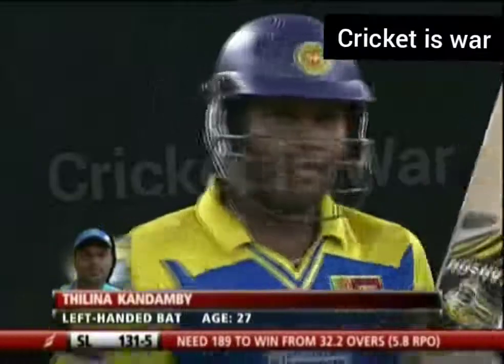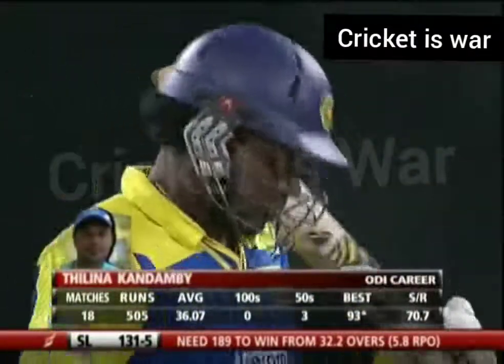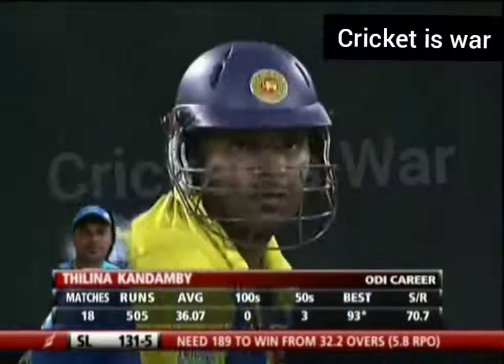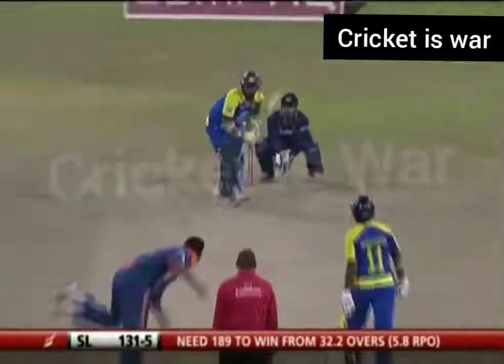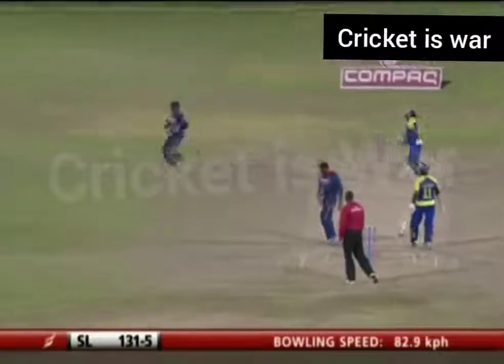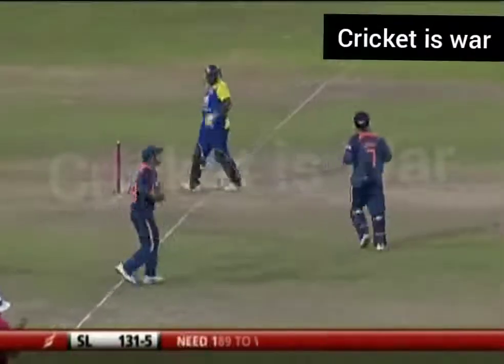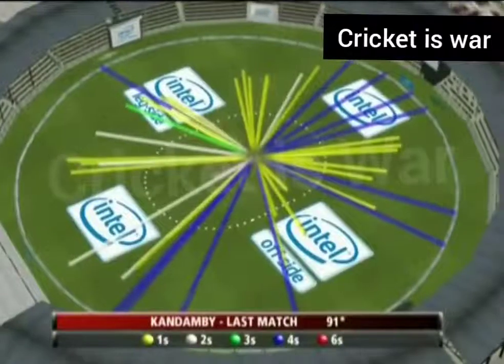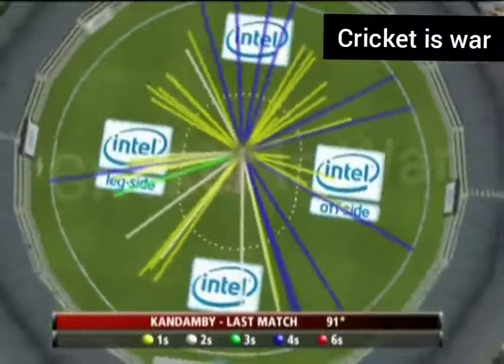Kandambi, a left-hander, and we know that he's a bit of a powerhouse. Had a great innings in the last match. Made 91 not out. Really accelerated towards the end of the innings. Played some good strokes right round the grounds, you can see.